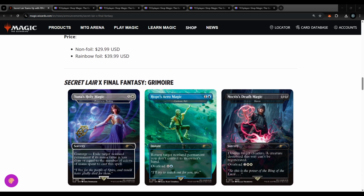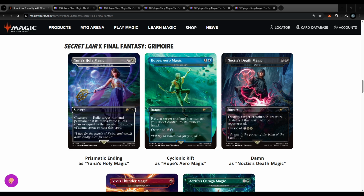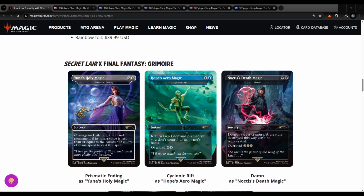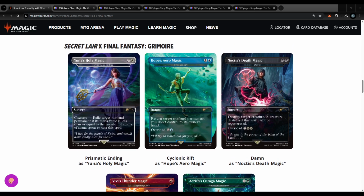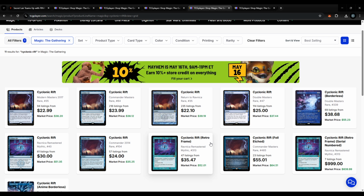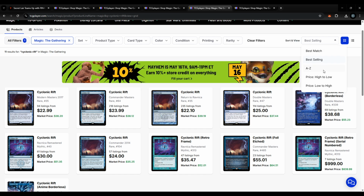All right, this one has blown my mind. If you haven't already seen it, it's going to blow your mind. Cyclonic Rift and Heroic Intervention in one Secret Lair. Wow. Okay. Cyclonic Rift, I have it pulled up somewhere over here. I don't know what's the cheapest Cyclonic Rift. It's like a 30-something dollar card or something like that.